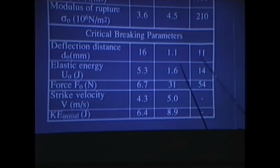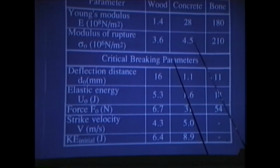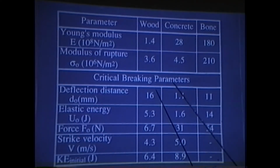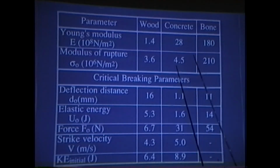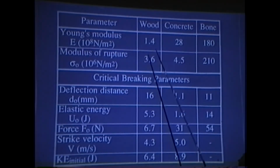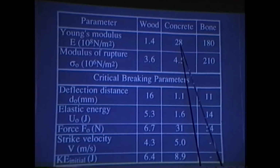So finally, I made a little table for you, and this table shows the parameters. First of all, I put three things here. Wood, that's the piece of wood I showed you. Concrete, that's the patio block. And then I've also put on a piece of bone to give you information about that. Now, notice that wood, in units of newtons per square meter times 10 to the 8th, has a value of 1. Concrete is much stiffer. It's 20 times stiffer. And notice, just for interest, that bone is 5 times stiffer than that. So bone is a very elastically stiff material.